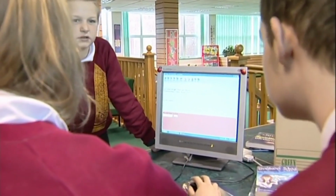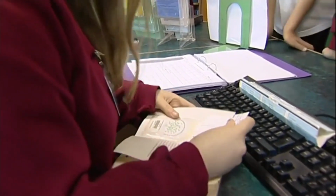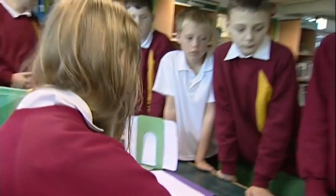We use the programme actually in terms of if they ever want a job reference, or it goes into the record of achievement in Year 11. And now quite a lot of people around the country have asked me for it, so it's quite interesting that it might actually spread.